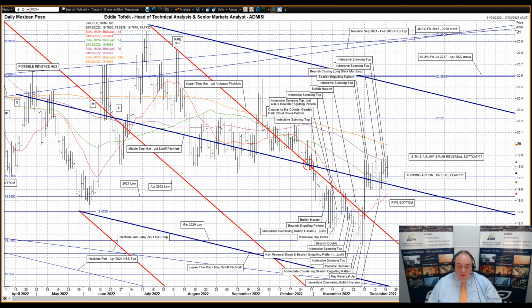Overall, I am still pondering whether the action since late September, including the time crossover seen in late October, may, just maybe, be a possible bump and run reversal bottom. Additionally, and this lines up with a possible bump and run reversal bottom idea, is whether the action of the last 3 weeks is a topping action of sorts or a possible bull flag. I need to think some more on all of this.